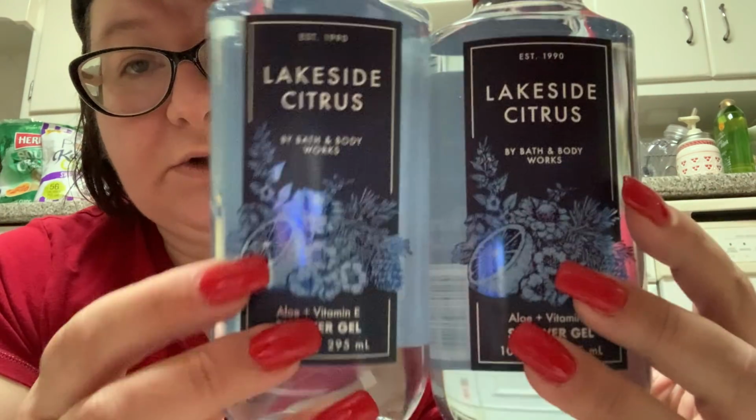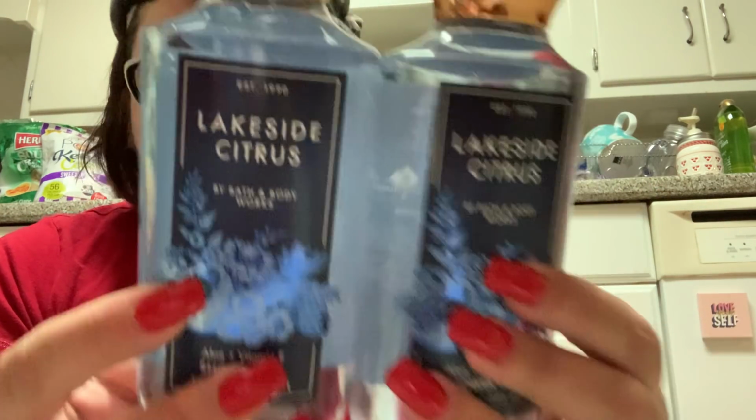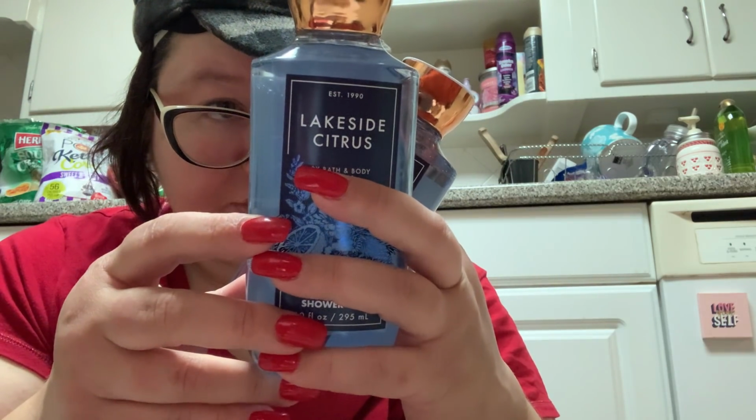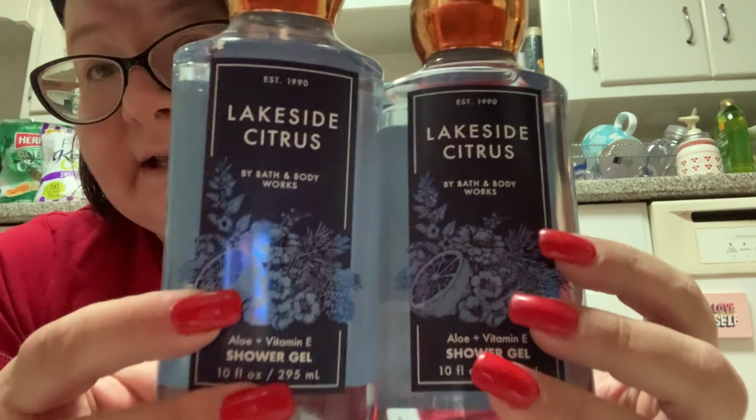To me, this is a good gender neutral scent. It's kind of watery, kind of citrusy. So Lakeside Citrus, that makes sense. And like I said, the packaging, you could totally give this to a man or a woman. It's really pretty. It says autumn air, citrus zest, sparkling water. So I like fresh, clean scents. So this is a perfect one for me.